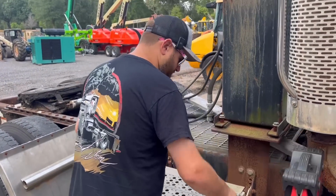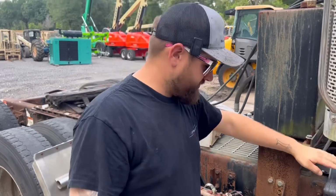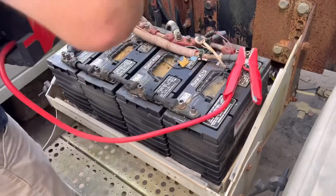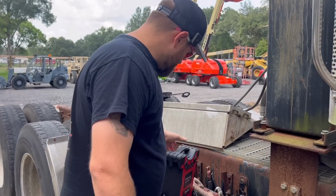See if we can get this thing open here. You know, this thing may not be pretty. I'm already talking trash about it, but I think it'd make a good yard dog or a good local truck with a little bit of work. Of course, it's got Real King batteries in it. Would not expect anything less. They're cranked on there. Yep. All right, let's go hit the key.